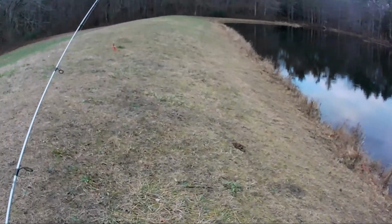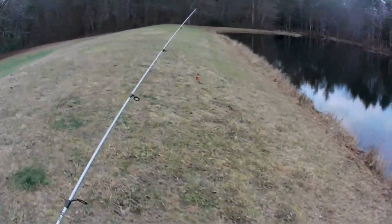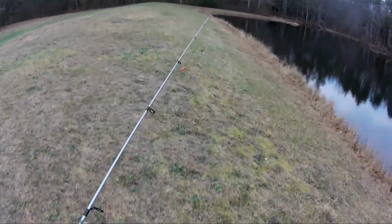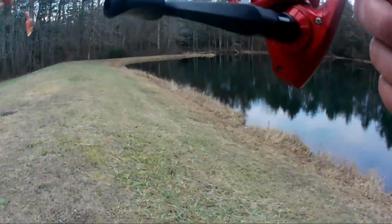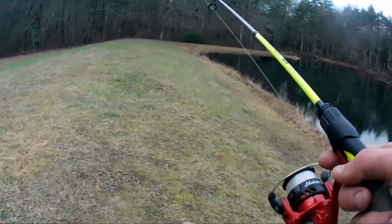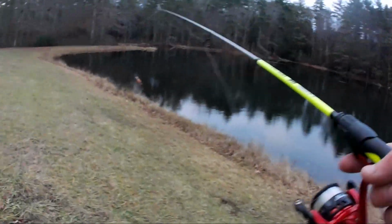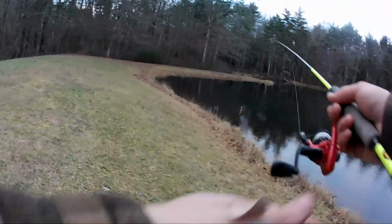I got a little bit of time left before the sun goes down. So I just drove over to a pond down the street that I know has some trout in it. I tied on the little tube that we opened up in our December mystery tackle box. And I'm gonna see if I can catch some trout for you guys. I haven't gone trout fishing in a long time, so I would love to catch a trout right now.